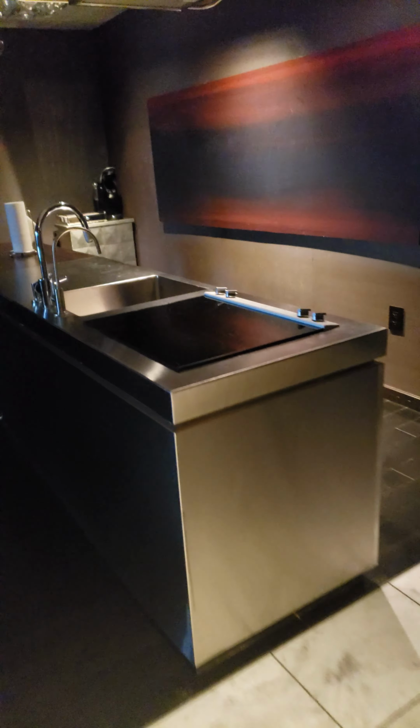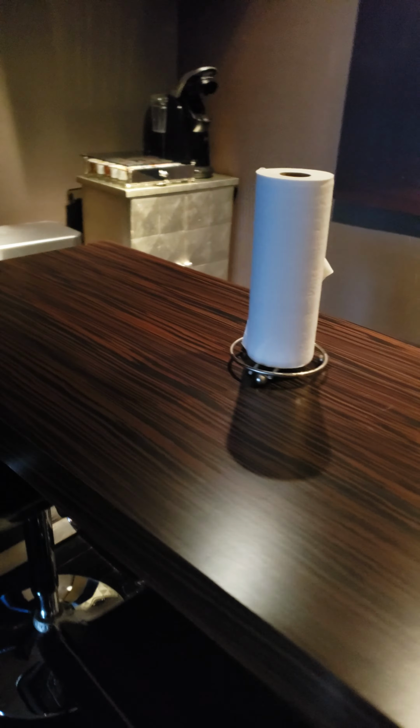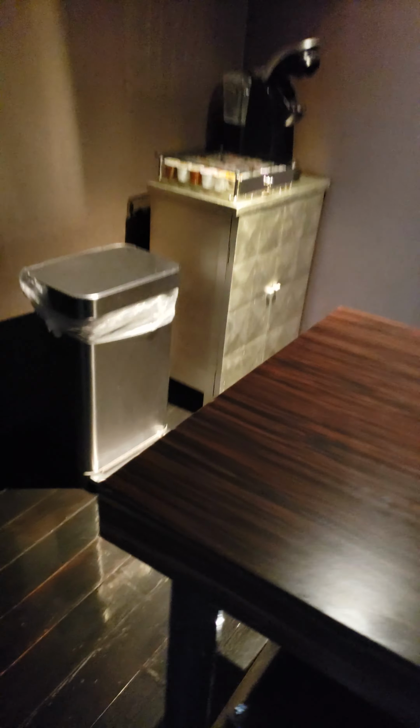And then you got the kitchen. Got the stove and stuff, and the chairs. I guess this is a dishwasher. It was warm. They must have just left.